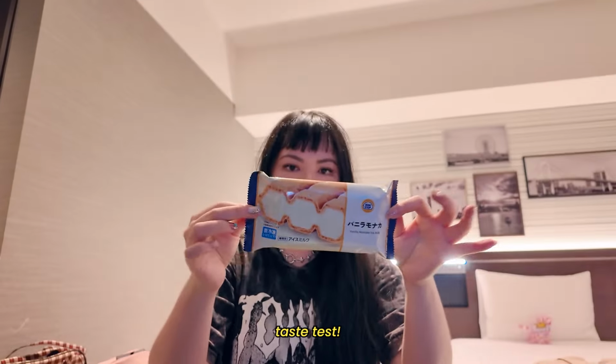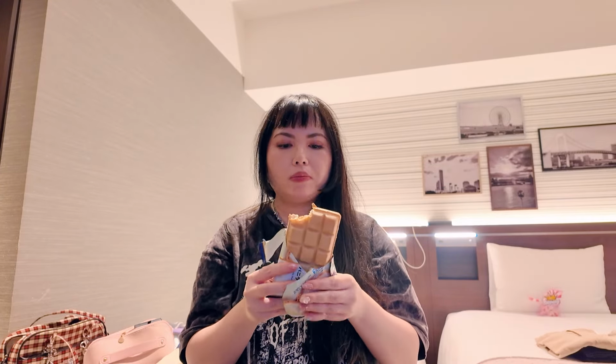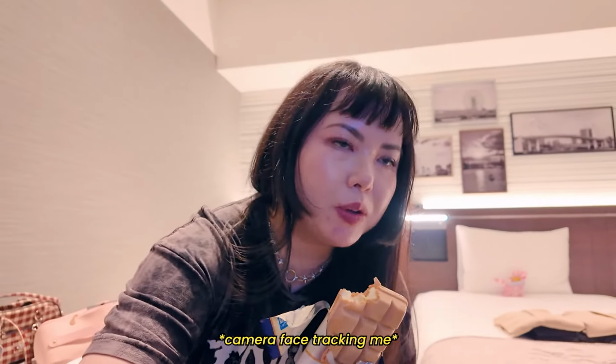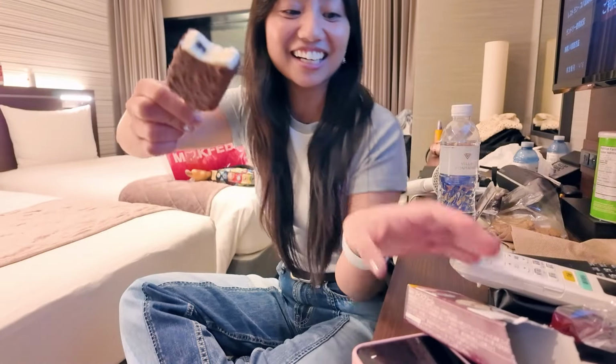We're trying whatever this ice cream is. Mmm. Also this one, because I got the tiramisu one. It has like a coffee filling. Show the people, Kim. Oh my god! I don't know how to use this camera! Hello. Look at my ice cream. I got the tiramisu one.